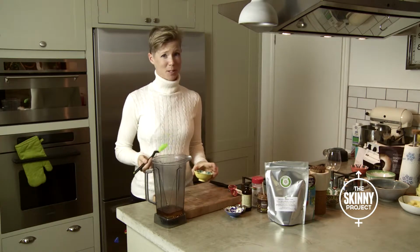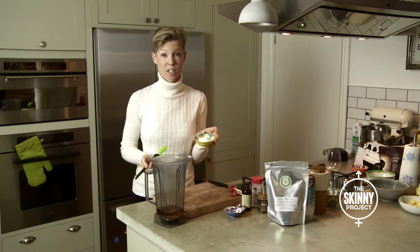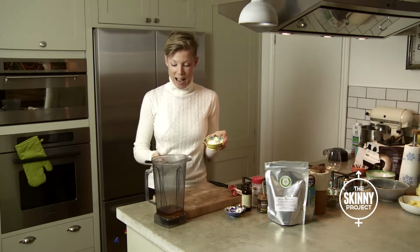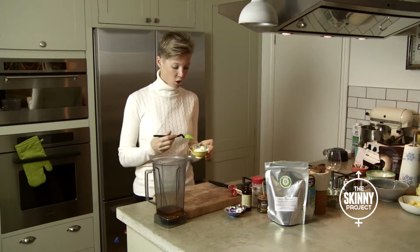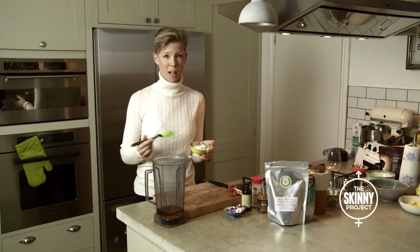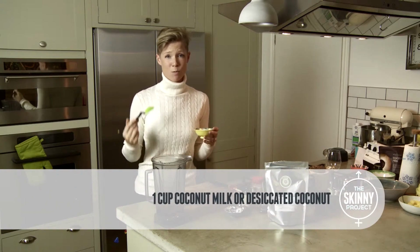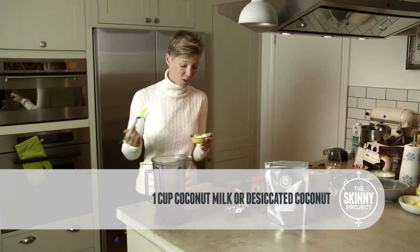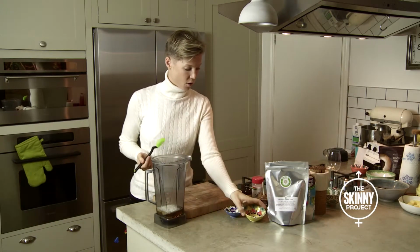Again, even though we're not using coconut milk, I found another reason for coconut in a smoothie. This is desiccated coconut. This will add just a little bit more fullness because obviously tea is a bit liquid. So you could also maybe use coconut milk, but I thought just a bit of variety. Again, coconut, really key for weight loss and super key to make something really tasty so that we stick to this. So we've got that.